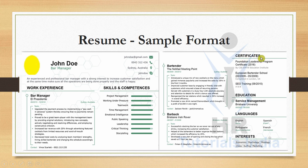Then comes certificates. So these are the certificates which this candidate has done during his curriculum or experience. Then comes education. Then comes the languages like English, Portuguese, Spanish and French. Then finally comes interests. So this is how a resume looks like. As per the experience or as per the designation, the resume format changes. So in coming videos, I'll help you out how to prepare a resume.